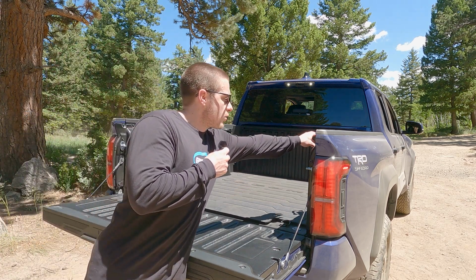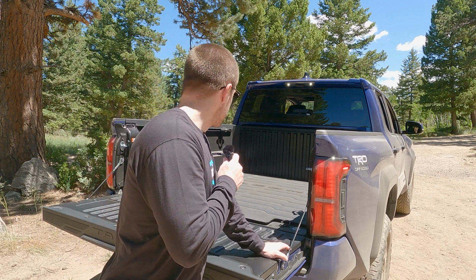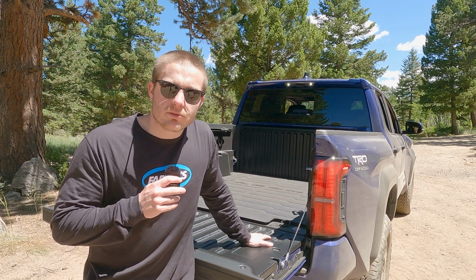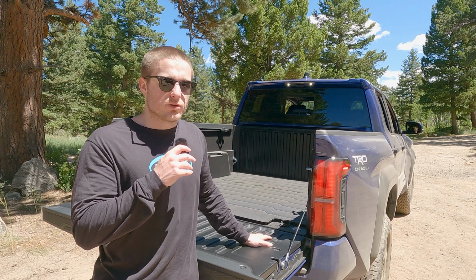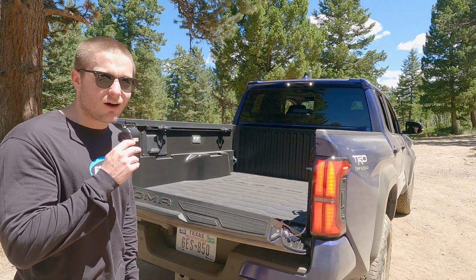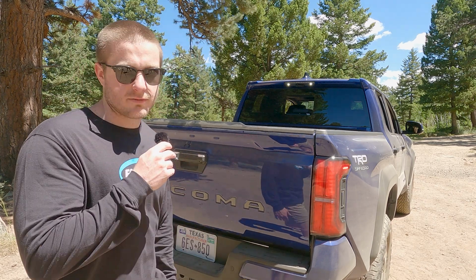There's also these rails with some attachment points, so you could strap something down as well. And then of course there is LED lighting on either side, so that if you're putting something in during the night or when it's dark outside, you have a little bit of illumination when you're doing so. And lastly, you can actually lift this up and it will automatically close for you, making it so you don't ever have to touch your tailgate, which is nice.